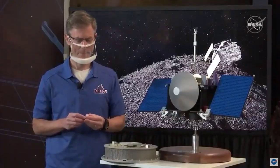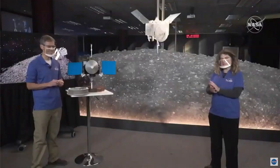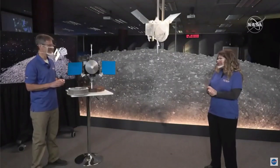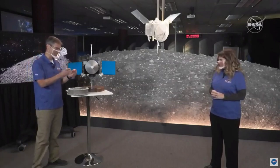OREX has processed its next image. Position uncertainty is 0.5 meters. Oh, that is fantastic. Excellent. So we're going where we need to go to get this material.